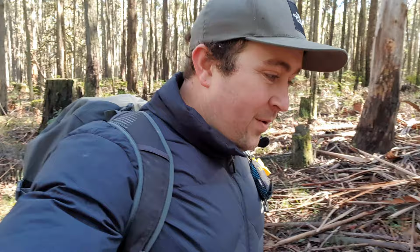Yeah, I really want to capture some beautiful shots of what's actually out here and why you might be interested in doing this portion or the entirety of the Goldfields Track.